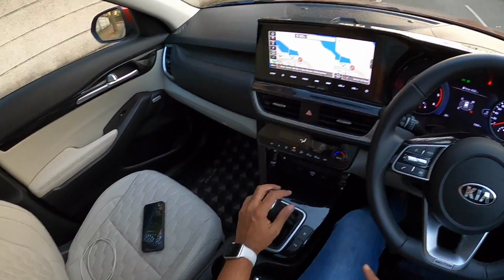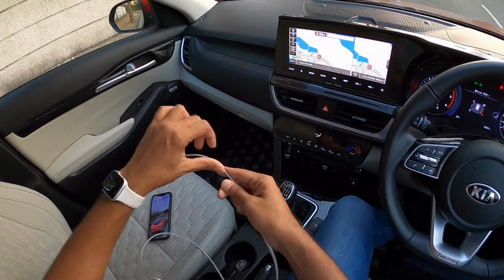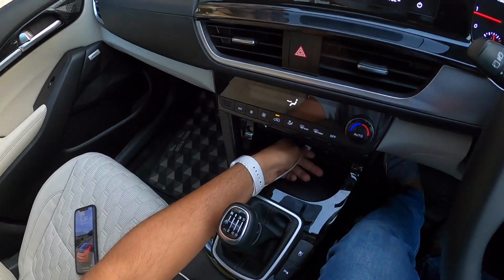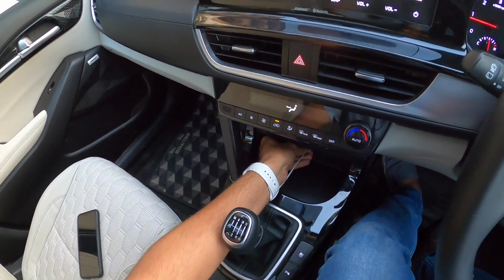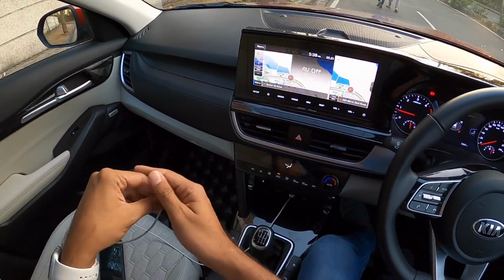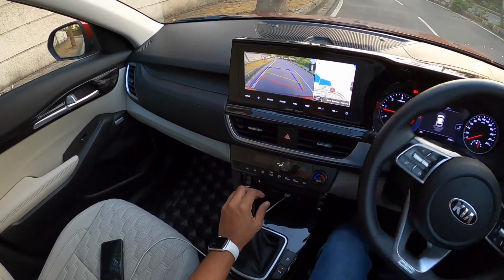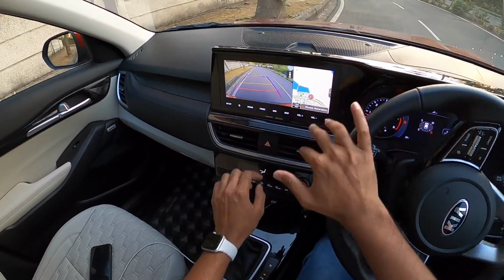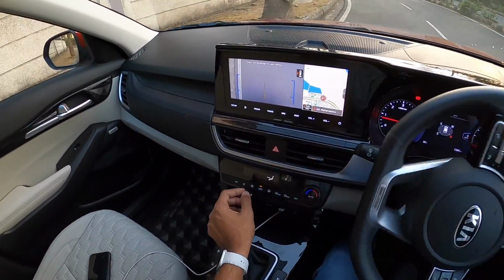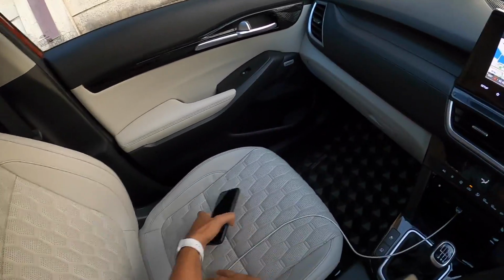All right, what we're going to do is connect a phone quickly, and this is something known as phone projection. Yeah, that's right, they call it phone projection. I don't know why they call it phone projection. Just call it Apple CarPlay or Android Auto connectivity, because it has both of them. So let's firstly get into reverse to show you the reverse parking camera. That is a reverse parking camera. It gets adaptive guidelines as well, and it's got multiple views, including a top view, which also gets adaptive guidelines. Beautifully done camera. Let's connect it.